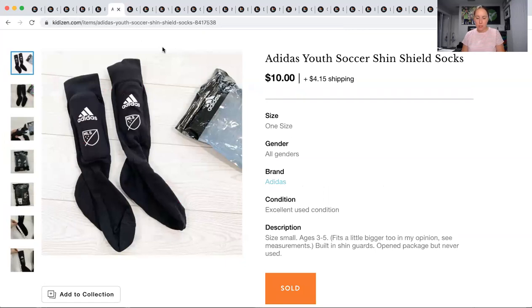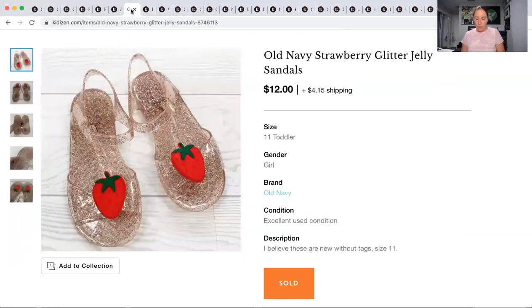These Adidas soccer shin socks came in one of my bulk.com boxes for $1.24. They sold for $14.15. I made $7.06. These Old Navy strawberry sandals came in a ThredUp kids shoe rescue box, so $5.40. They actually sold for $13, and I made a profit of $1.89. But you know, that's the risk you take. I would not have picked these up, and definitely not for $5.40, but I knew they would sell because you guys have heard me say it before: strawberries on anything kid related, it will sell.